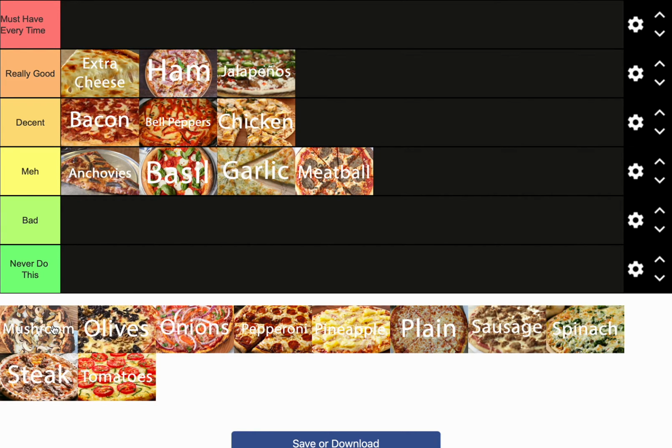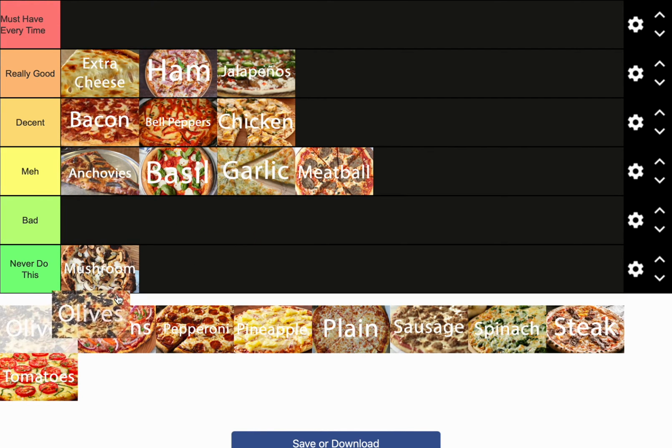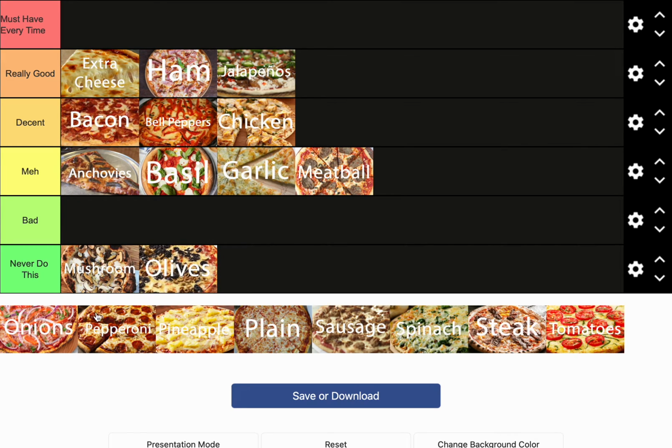Mushrooms, I used to like mushrooms on pizza. I exited that stage in my life. These are never do this. Never. Same thing with olives. I'm never doing that ever in my life.